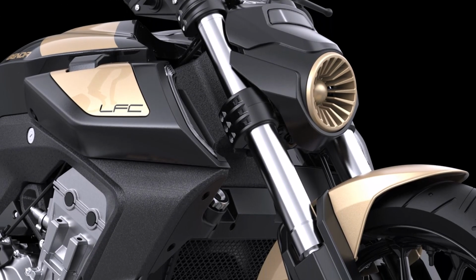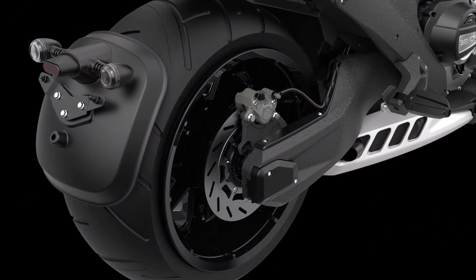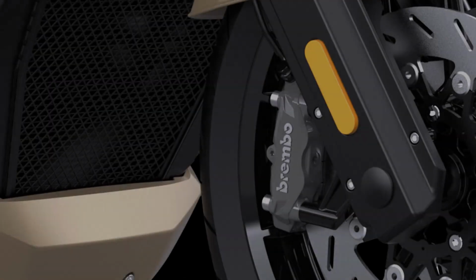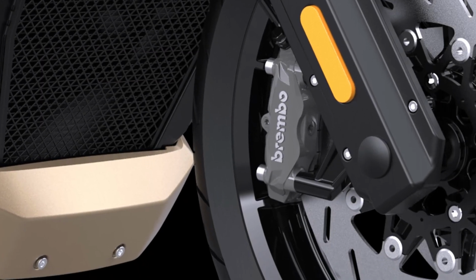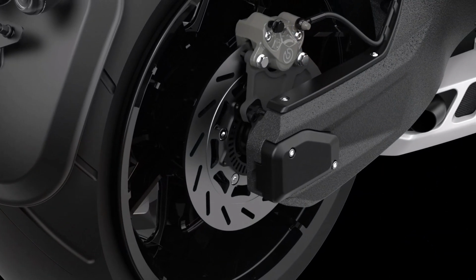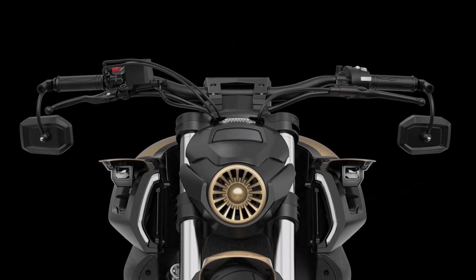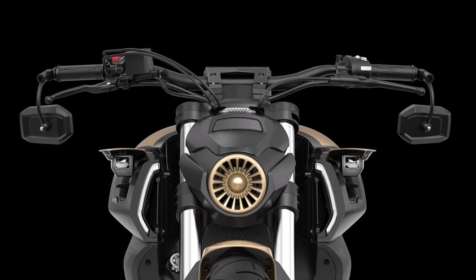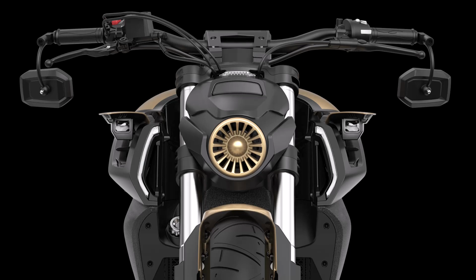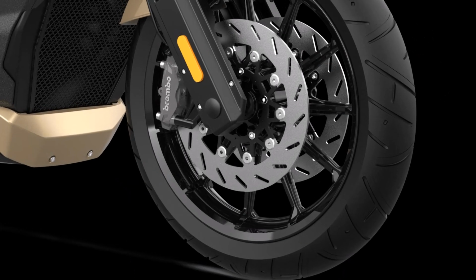Up front, you've got a premium KYB inverted fork, while the rear is supported by a plush air suspension system, offering both performance and comfort on long rides. Braking duties are handled by 320mm discs at the front and 260mm at the rear, with ABS ensuring safe stopping power. Need more control? The LFC 700 Pro also features traction control, TCS, not something you see every day on bikes in this segment. Let's talk rubber.